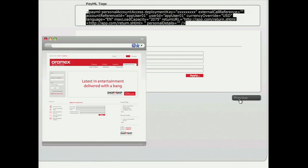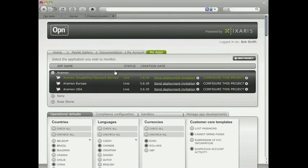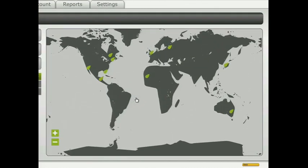And typically, that's how easy it is to develop these applications, and certainly have done for RMX. This application actually took 2 weeks from the moment we actually started working with RMX on the user experience to it being ready to go. So in that example, RMX is happy, as is the merchant and the end user. But what does Open mean for the financial provider? If you look at our example here, our partner, Barclays, can log into a dashboard to see in real time the transactions being generated worldwide through the Open platform.